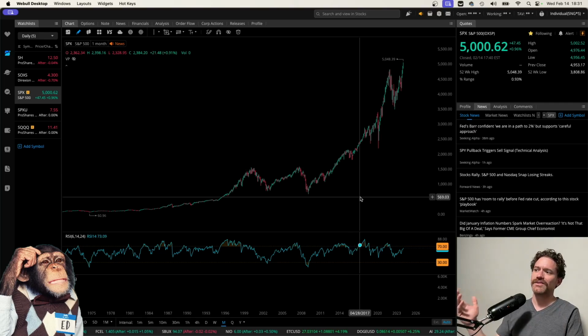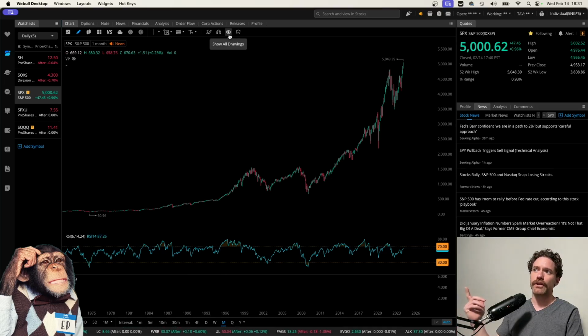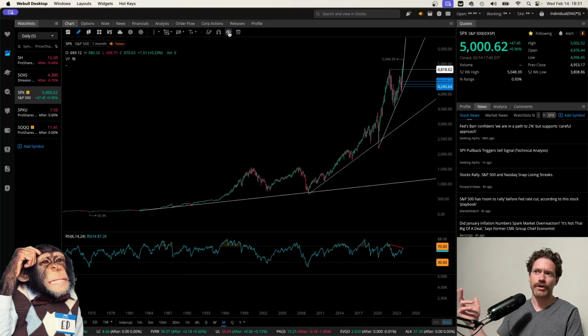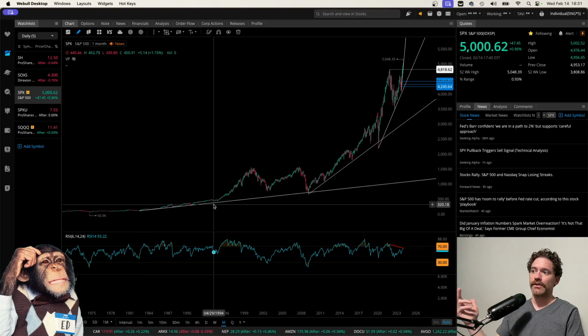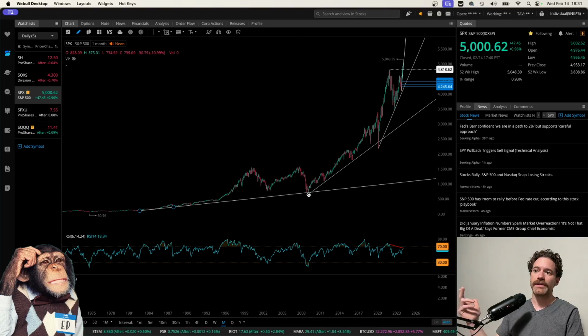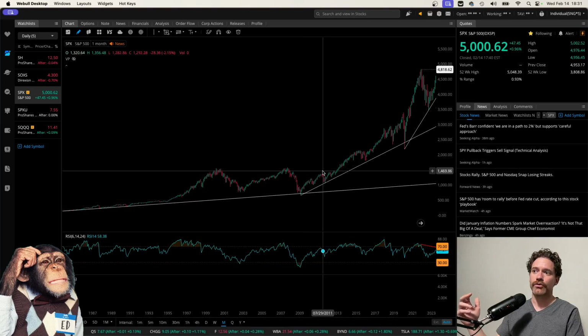Here we can see this chart goes back to 1970 on the left side. I'm just going to throw up some drawings that I did showing some trend lines and some key levels. This trend line at the bottom goes back to 1982. You can see the two pivot points there, and we see right here where we did cross that line and then took off from it and haven't been back to it. That was in 2009 following the financial crisis.